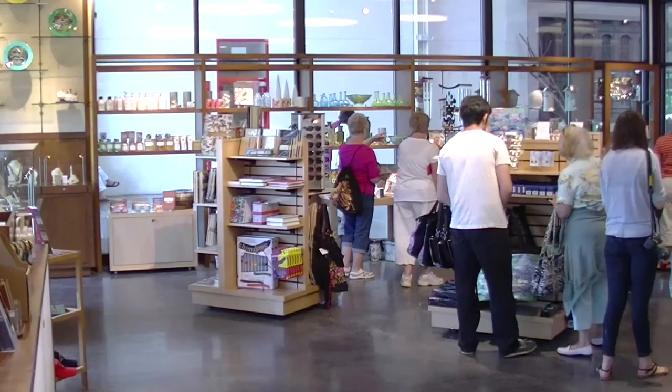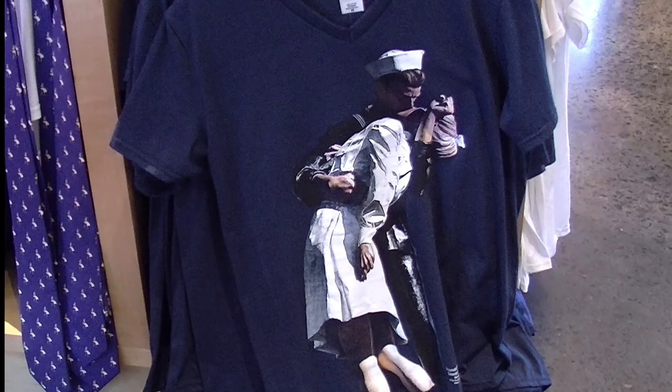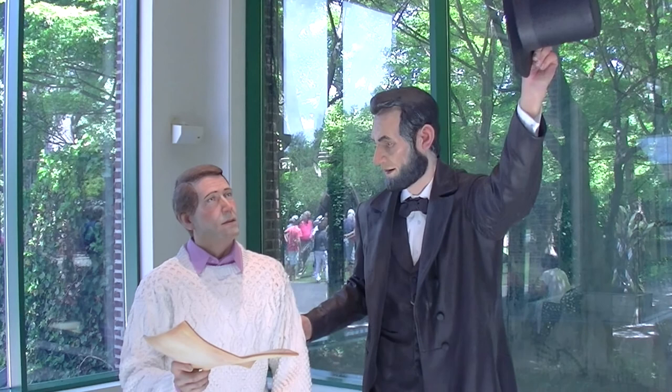A quick walk through the gift shop. We had a really good time. This place comes highly recommended.